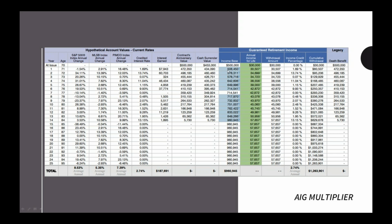So again, whatever the client's payout percentage, say it was 6%. Originally, it was 6% of 500,000. Now it's 6% of 508,450. Well, look, we gave them a $500 increase that year. And then the next year, it looks like some of the strategies performed really nicely. We credited 13.74. As you can see, this income base went up by 13.74. And as you can see, our income jumped $4,000 that year.